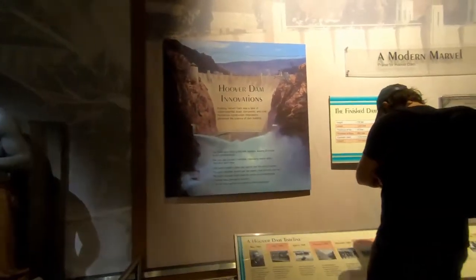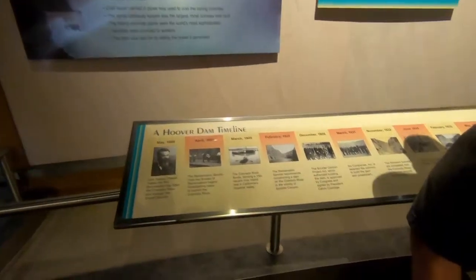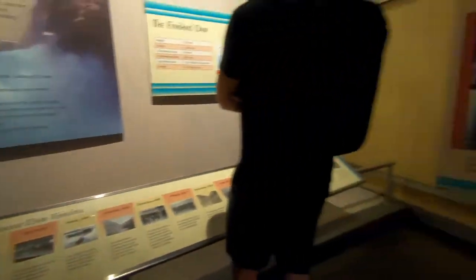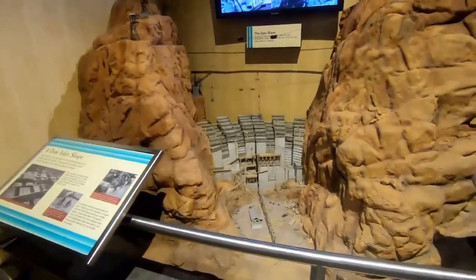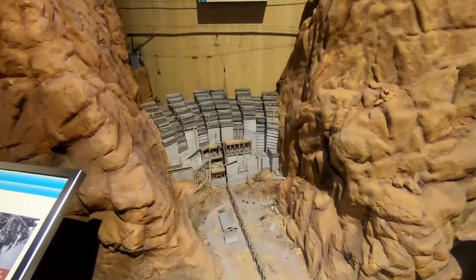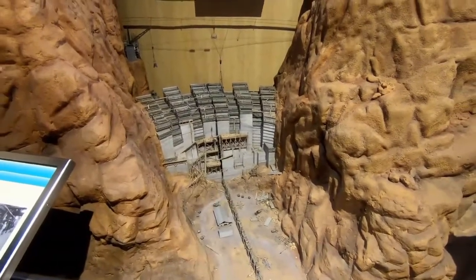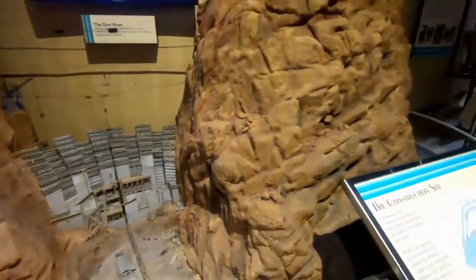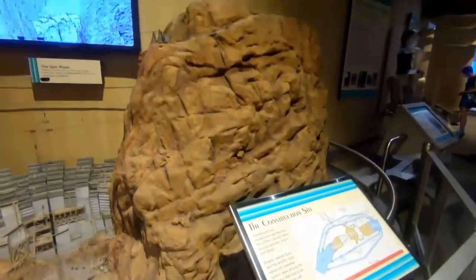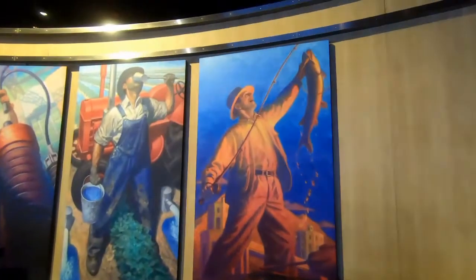Unbelievable. Hoover Dam innovations through the timeline. You can see here all the history of the Hoover Dam. And this is the tiny representation of the dam, the main construction site. Some paintings.